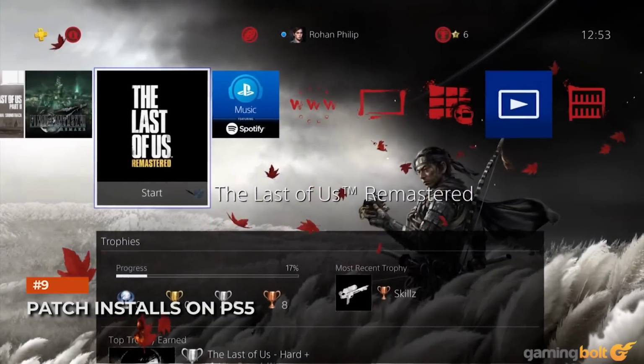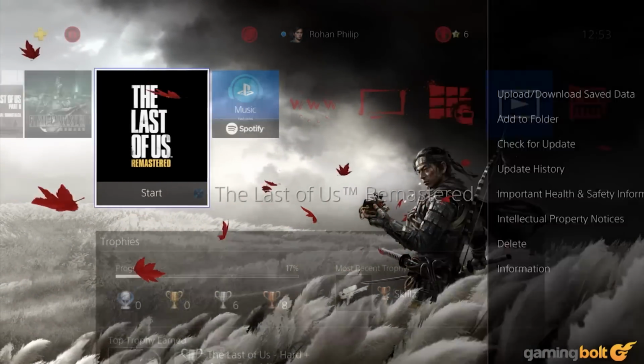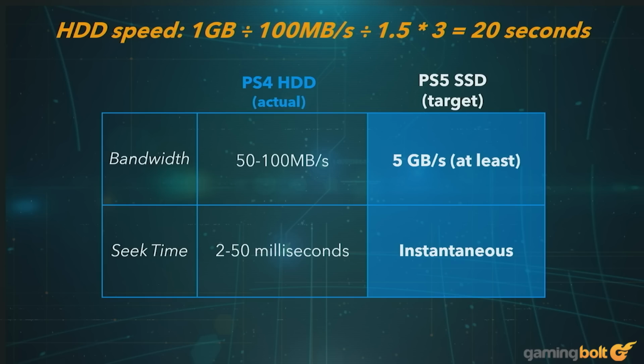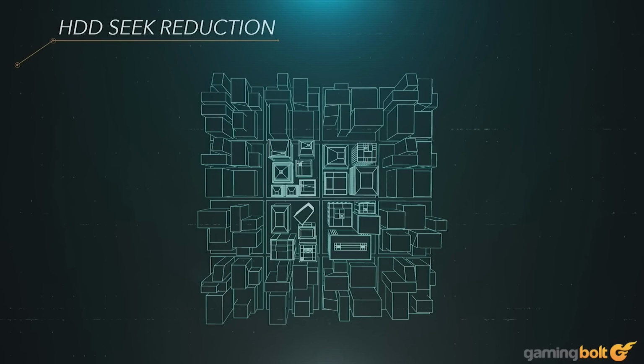Patch installs on PS5. Any PS4 player will tell you about the annoying process of patching games and how long it takes. With the PS5, Sony is changing how patches are installed. Thanks to the high speeds of its solid-state drive, which eliminates seeking, the console won't have to go through the process of making a new file when a new patch is live. It's not the biggest touted feature, but will definitely make a world of difference for next-gen gaming.